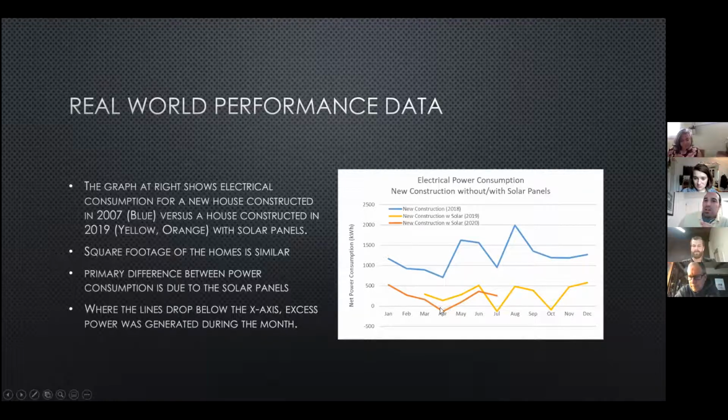And then the other comment here is you can see sometimes my power usage goes negative. So Jenny's familiar with this scenario, but if your solar panels generate more power than you use, your electric bill is $13, and the excess power rolls over as a credit onto the next month.